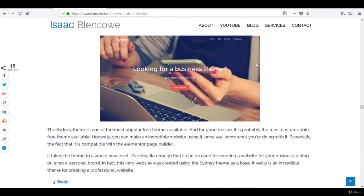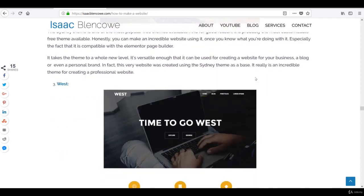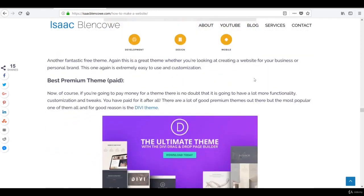I've also got a small part here going into some other recommended free themes that are out there, such as the Sydney theme. Now that you guys have a base knowledge of how to make your website, you can go through and start trialing out some other free themes.